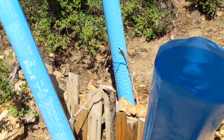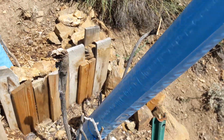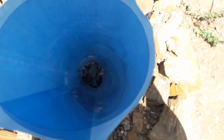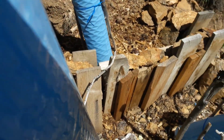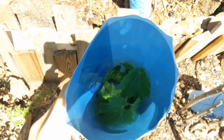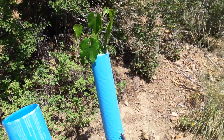And this one actually, when it came, I only got 3 of these. But when it came, it wasn't looking good. So this one didn't do much and actually appears to have completely died off. But the other 2 Itascas are doing very well. You can actually see that one there, and then obviously this one growing right out of the top of the tube as it should.